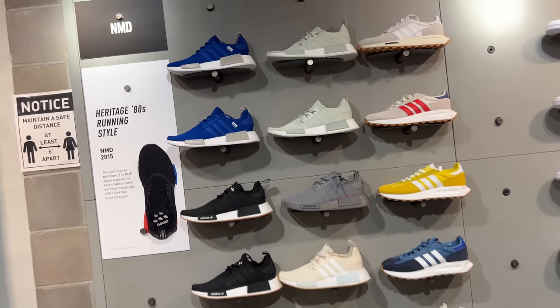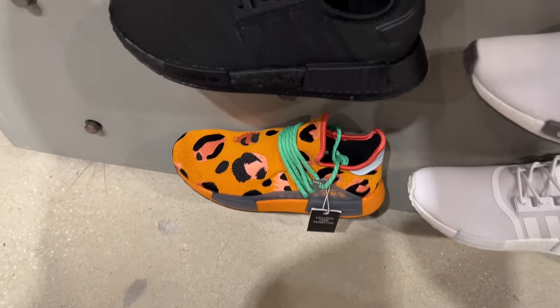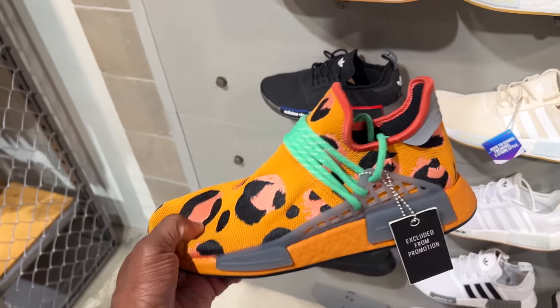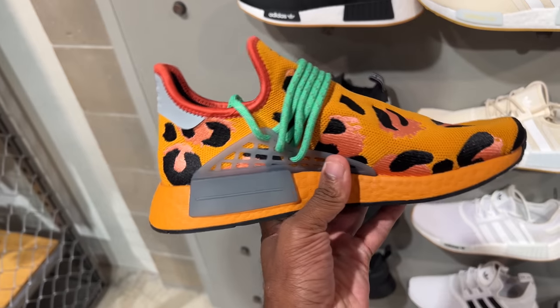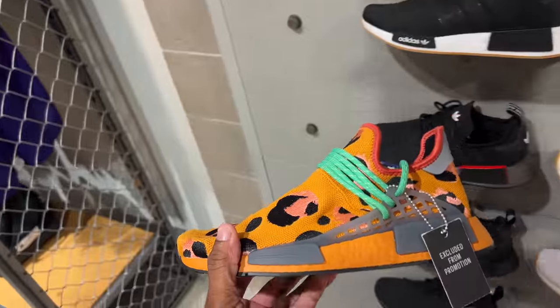All right, the M&Ds without Prime Knit. Damn, what a shame, bro. I actually like the one at the bottom. Excluded from promotion. So like, they got a promotion going on. This is not that bad. I actually like this. Wait a minute, this is not the M&D. This is Pharrell. Yeah, well, Human Racer. That's the right name for it.